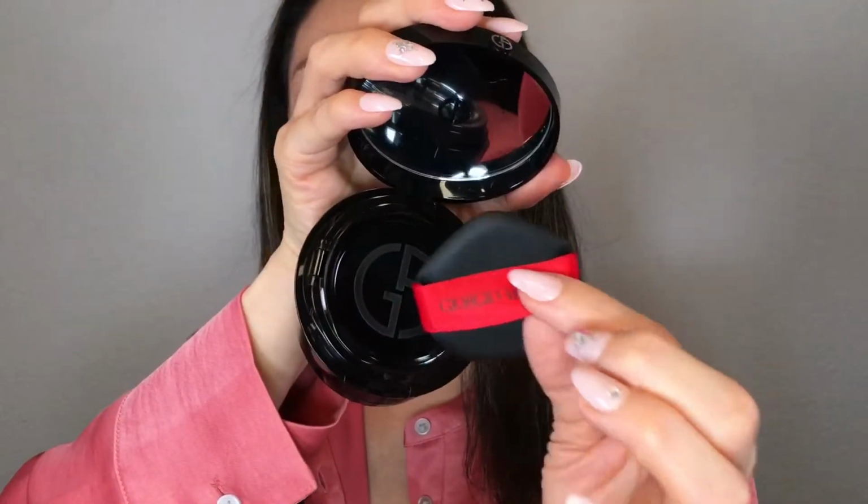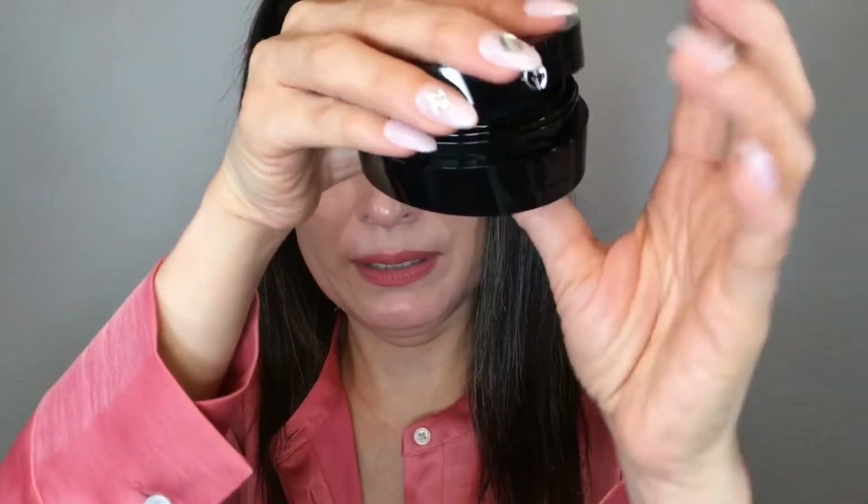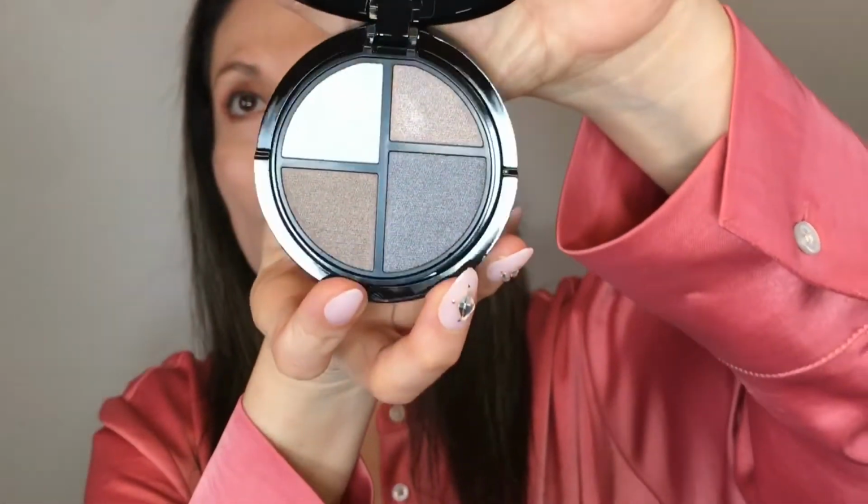This one comes with the puff, and also this has very good reviews and is featured in some magazines. It's a very good product, so I'm gonna try it with my dry skin. I also ordered the quad eyeshadow quad in this color.